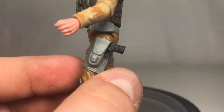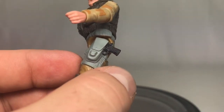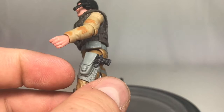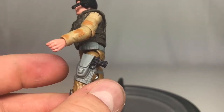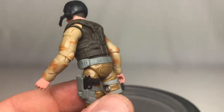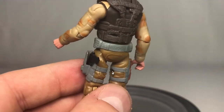I guess if it really does bother you, you could always drill a little hole on the bottom, customize it a little bit, and then stick the muzzle of the gun through that hole, and it'll sit a little bit more proper, a little bit tighter in there. But that is just a faulty design right there.